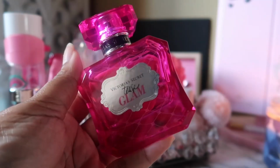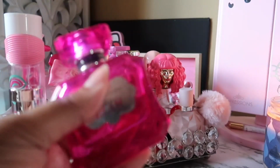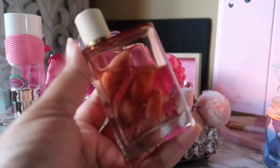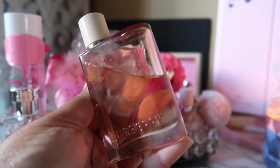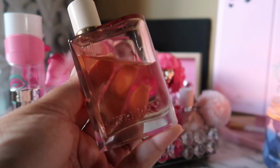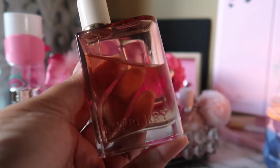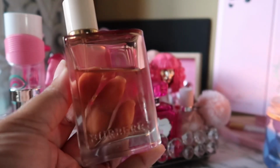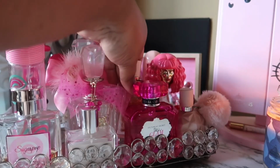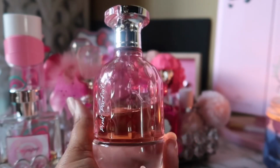Next up we have Victoria's Secret Tease Glam, another pretty easy to wear berry type of perfume. I have Burberry Her Intense, and this was gifted to me, and I absolutely love this perfume. I do like this better than the Burberry Her, the original, which I only have a rollerball of, but I still do love Burberry Her. This one is just a little bit sweeter and a little bit more heavy on the berry note, which I really enjoy.